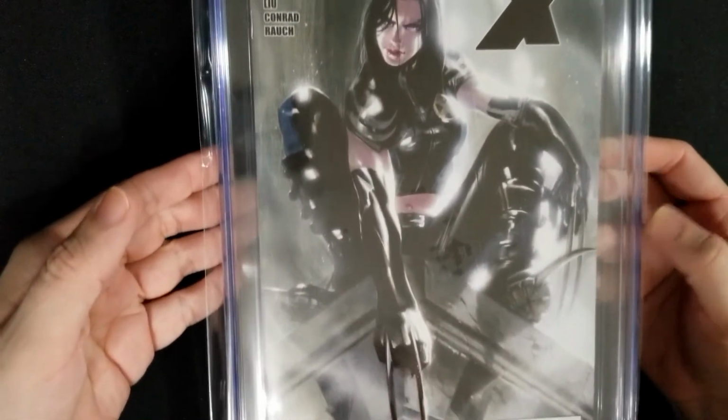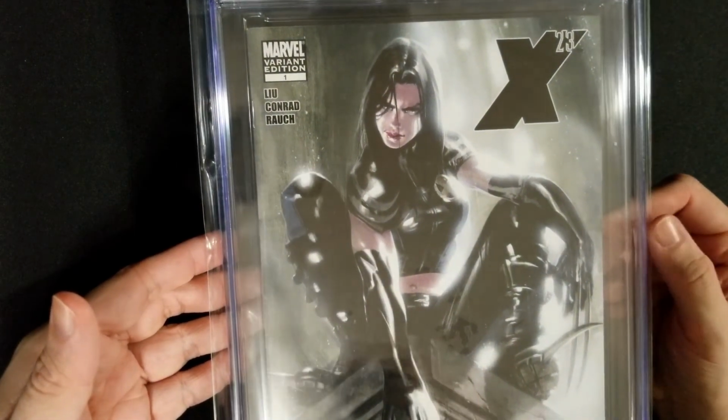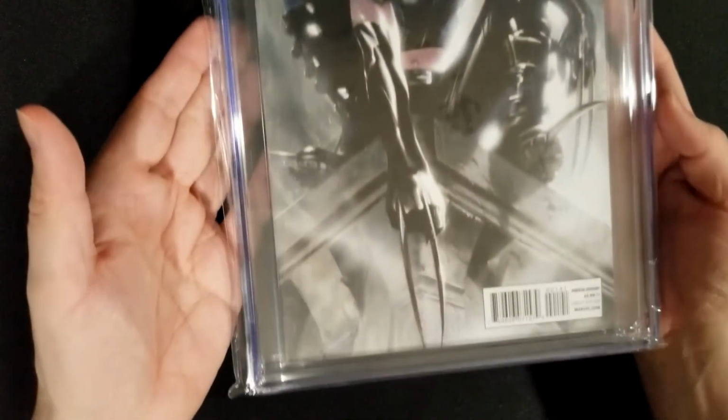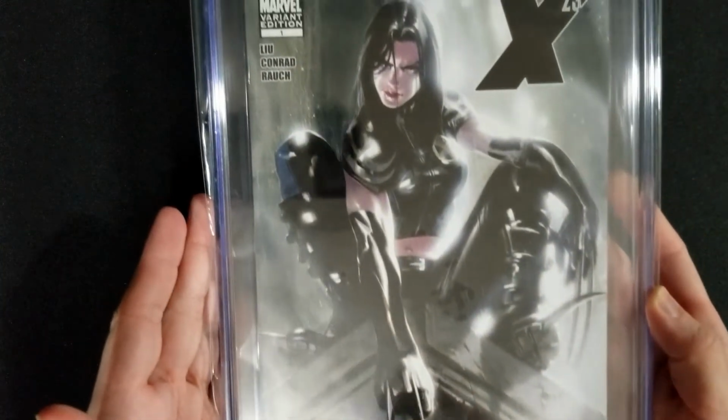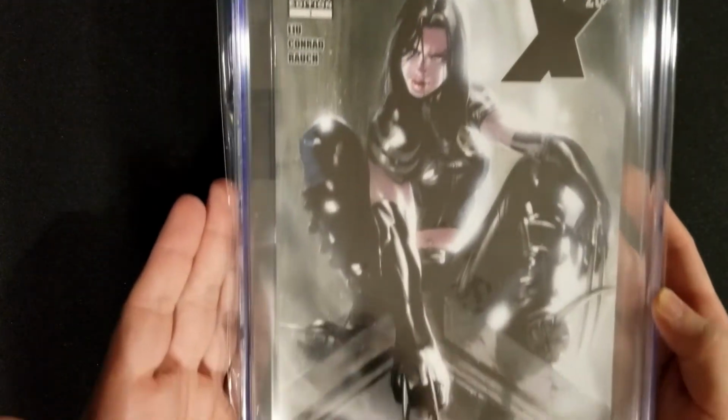So two more books to show. X-23, number 1, again, Dell'Otto. This is a book I wish got homaged more often. It's just a really, really cool pose of X-23, and yeah.